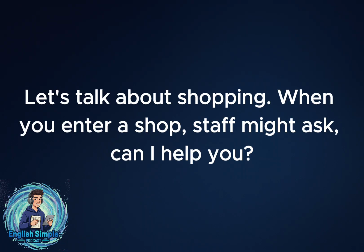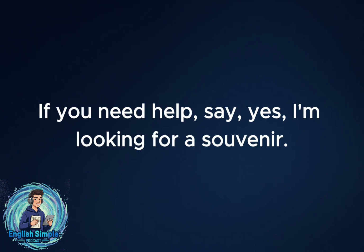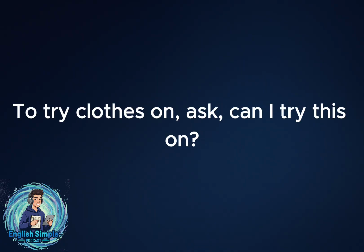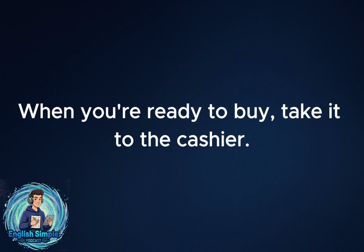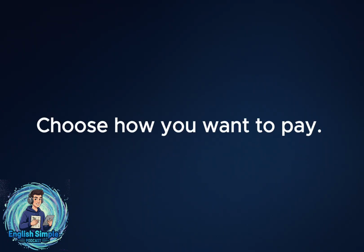Let's talk about shopping. When you enter a shop, staff might ask, "Can I help you?" If you're just looking, say, "No, thank you, I'm just looking." If you need help, say, "Yes, I'm looking for a souvenir," or "Do you have this in a different size?" To try clothes on, ask, "Can I try this on?" When you're ready to buy, take it to the cashier. They'll tell you the price and ask, "Will that be cash or card?" Choose how you want to pay.